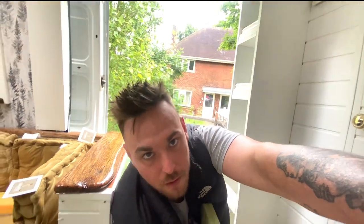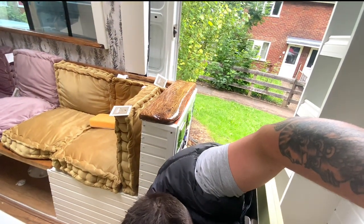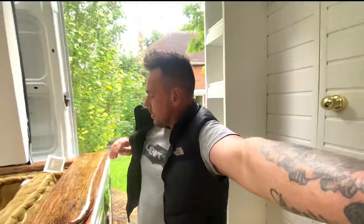So basically, I got back and I started working on the van, and I did a load of stuff that allow us to live in it if we needed to live in it right now. I'm just going to turn the gas on 2 seconds. There we go. Let me take my shoes off and I'll get in the van. Actually, I'll show you the van on the way in, okay?